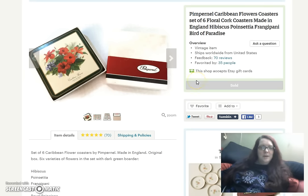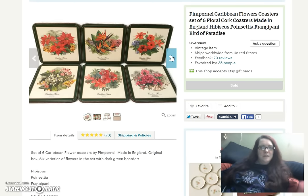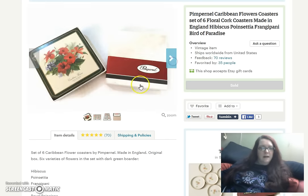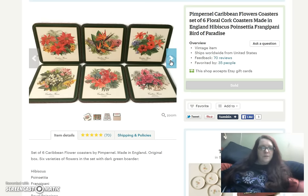Last sale during this period is a set of Pimpernel coasters. Yay! This is a set with these beautiful flowers on them. The set is called Caribbean Flowers, and they were totally unused. The box had a little schmutz on it. I had to clean it up a bit, but the coasters were in gorgeous condition. This set of coasters sold for $15.